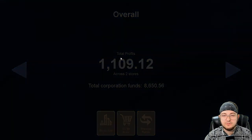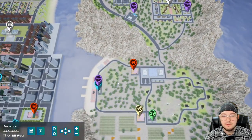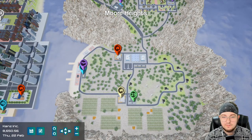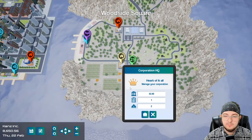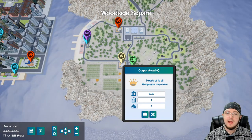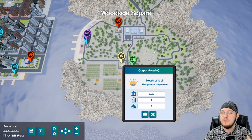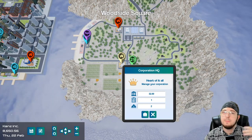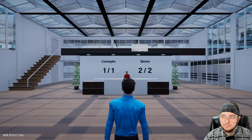I agree. Let's go to the city real quick, because we have all these reputation points that we can spend. We're going to spend all these reputation points at the HQ, please and thank you. So just so you guys know, our HQ gives us one concept and two stores, so we're already at our max. If we want a third store, or a new concept like a men's clothing store, a women's clothing store, or a grocery store, we're going to have to upgrade our HQ as well. When that time comes, we'll definitely do it.